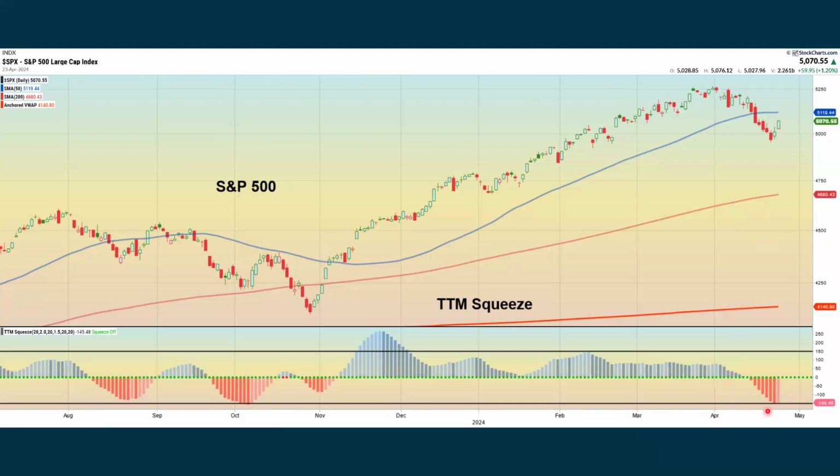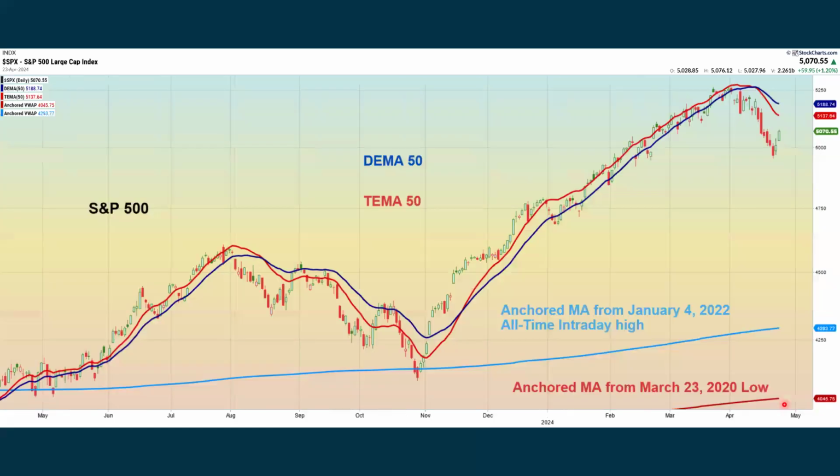TTM squeeze. We are coming down and getting an extreme negative reading. However, we went from the dark red to a light shade of red. So that's showing more of a positive bias to this indicator. And we're bouncing back up with our 50-period double and triple exponential moving average study, based on 50 periods. But we have a ways to go for this to really show some improvement.